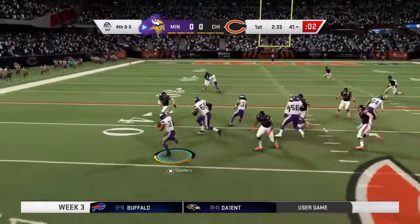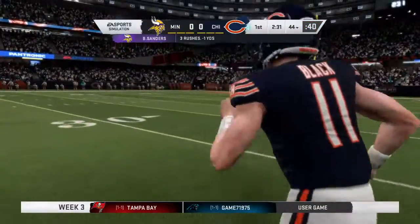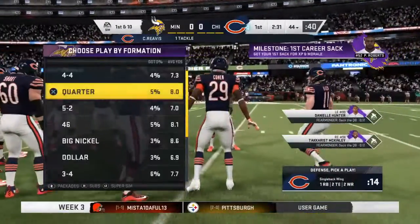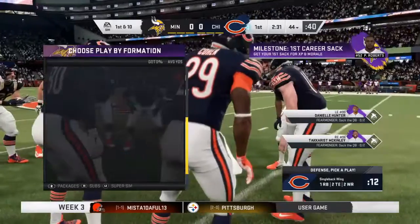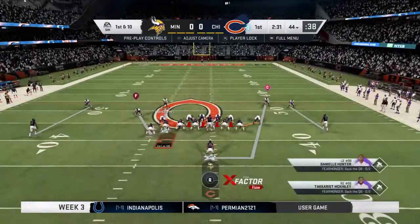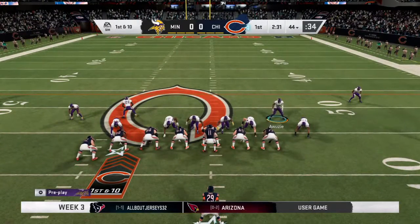5! Going for it with Sanders. And he will not even make it back to the line of scrimmage. The Vikings unable to convert here on 4th. And this crowd loves it as their guys hold on the opening drive. And that could be a major momentum swing here early. Because the defense stopped them.